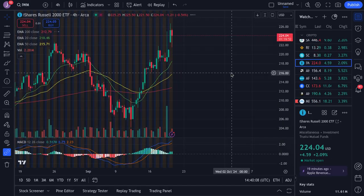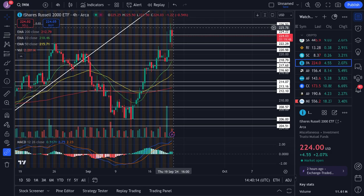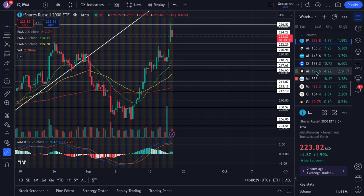For the IWM, we look decent. We have 226.5 as resistance, and we have support around this 224 area. If that fails us, we're looking for the next support at 222, which is the breakout. So we'll see how well it holds up. Look for some consolidation around this 224 area. Know that we did kind of push a bit only to dip back down, so we might just stay range bound between 222 and 226, but it's not really doing much.